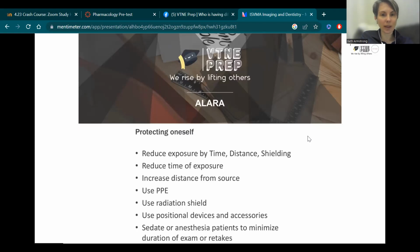So trying to do the best you possibly can to get it perfect on the first shot would be not just time nice, but also so that we don't have a crazy amount of radiation going up. And then distance from the source would be coming from a lot of different things.